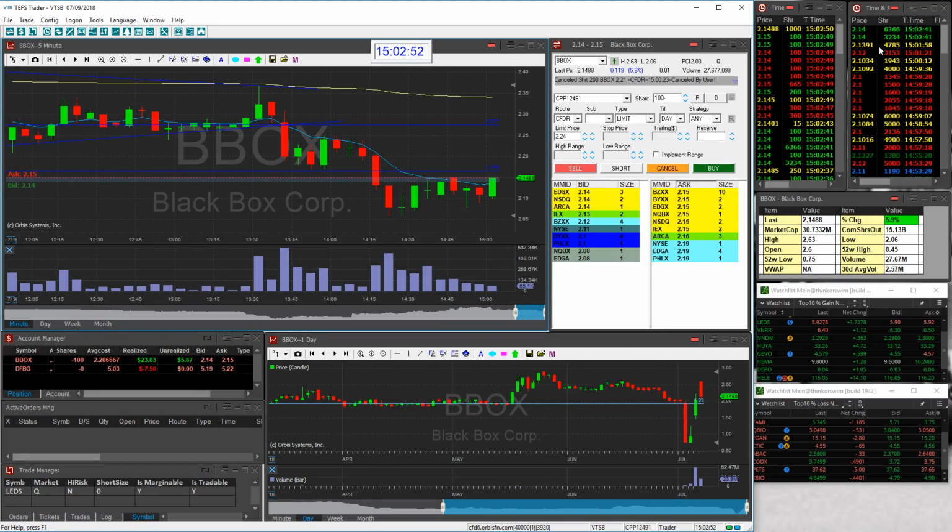Seeing those 215s come in here. What I don't want to see is a whole bunch of green just slide on through there. That would mean that people are giving up on it. I would more like to see it just fail this 215 here.